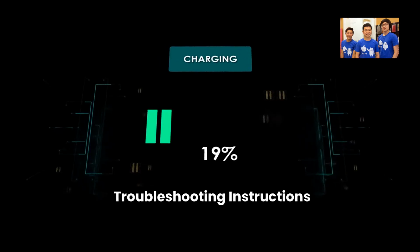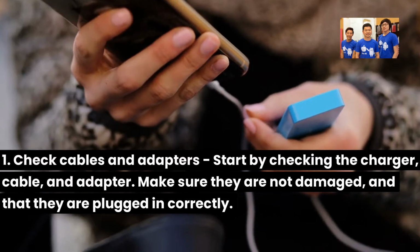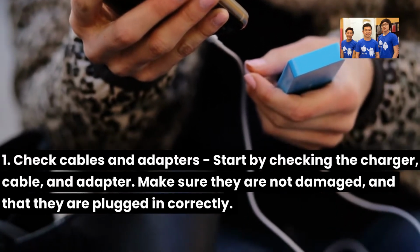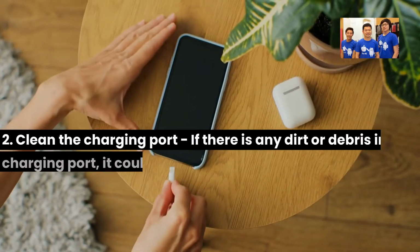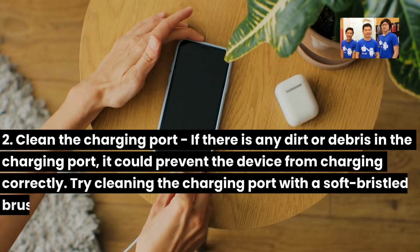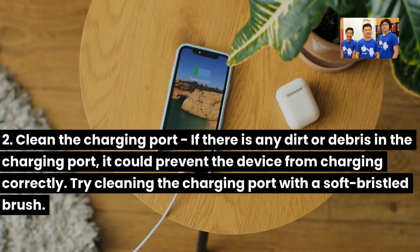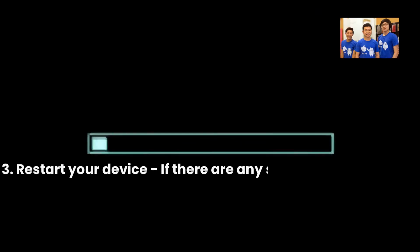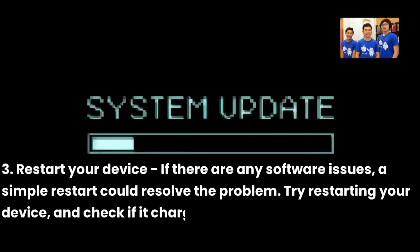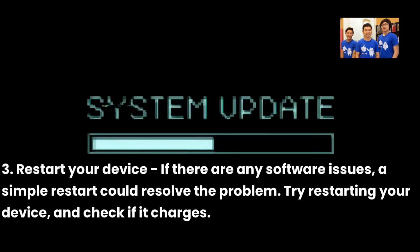Troubleshooting instructions. 1. Check cables and adapters. Start by checking the charger, cable, and adapter. Make sure they are not damaged, and that they are plugged in correctly. 2. Clean the charging port. If there is any dirt or debris in the charging port, it could prevent the device from charging correctly. Try cleaning the charging port with a soft bristled brush. 3. Restart your device. If there are any software issues, a simple restart could resolve the problem. Try restarting your device, and check if it charges.